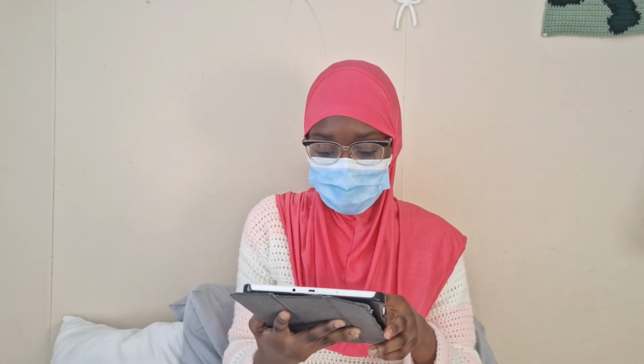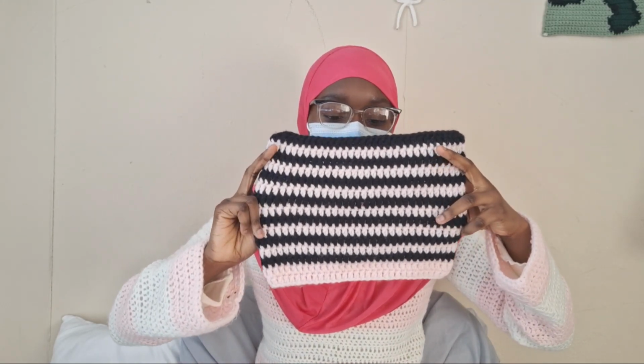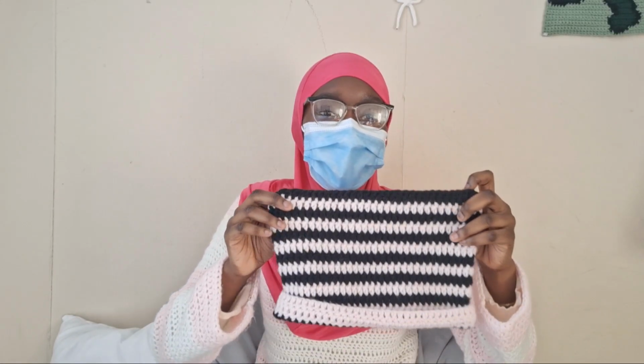Let's move on to accessories. I have, first of all, this cute cat beanie. This was supposed to be a gift for my best friend as well. Oh my goodness. We live on 2 different continents. When we met up, I forgot to bring this along with me, unfortunately, so I couldn't give her any of the gifts that I made.